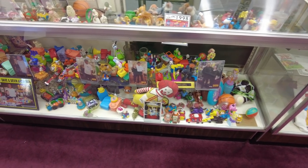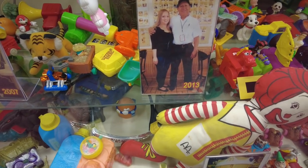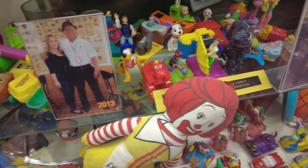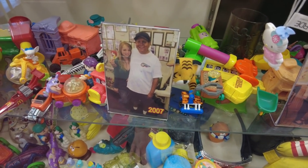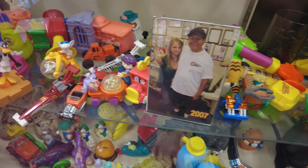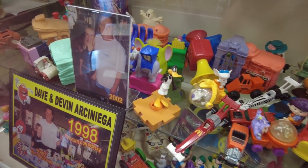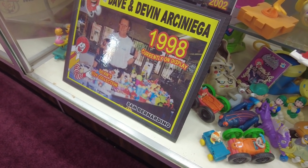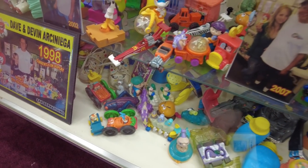So what they do is they have people from all over the world send stuff in, and then you send a picture with your items, and they'll show who gave them the stuff. So these pictures are basically the people who donated the stuff, which is really cool. So they probably had a collection of it over all the years. See, look, Dave and Devin, her toy collection. And then she gave it to the museum so we could all see it, which is really nice of her.